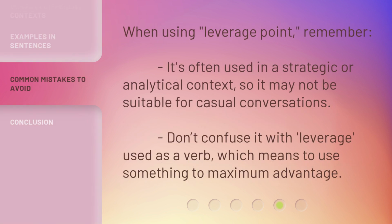When using leverage point, remember, it's often used in a strategic or analytical context, so it may not be suitable for casual conversations. Don't confuse it with leverage, used as a verb, which means to use something to maximum advantage.